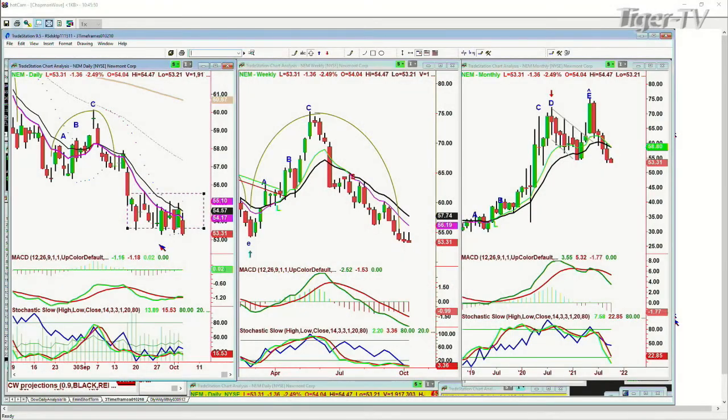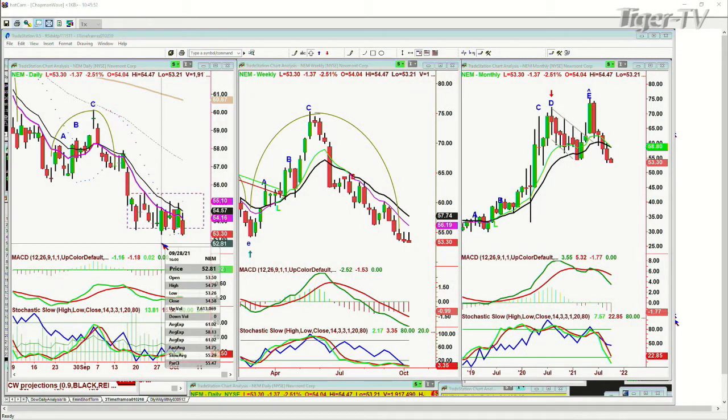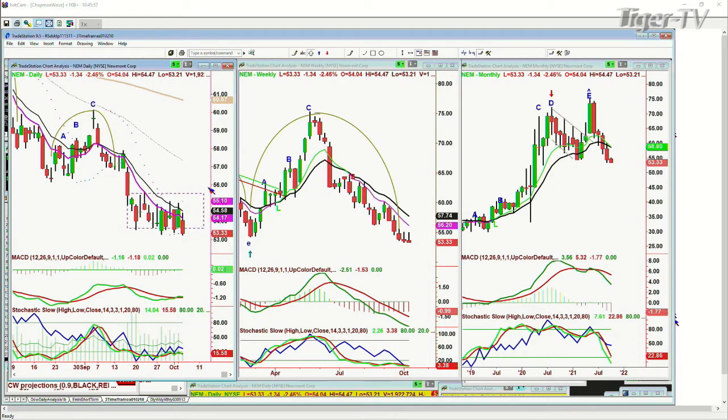So yes, a rectangle formation can last a lot longer than your patience. Yes, it's broken below, but it hasn't closed yet below the most recent low bar, which is at 53.26. The low today is 53.21, pretty close, but so far holding okay. But if you ask me where would I want to get in Newmont Mining, I'd much prefer to get the turn and buy strength than weakness. That's really the issue. So the rectangle formation is in play.